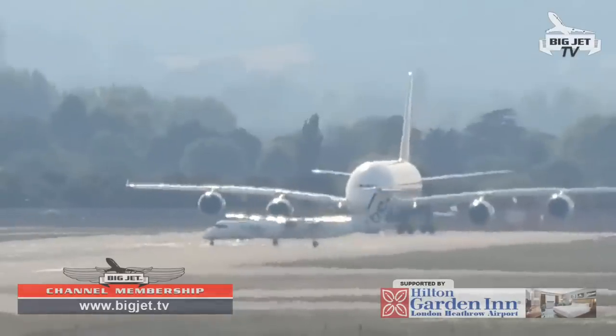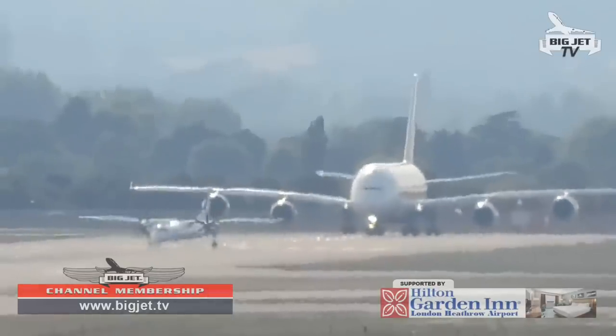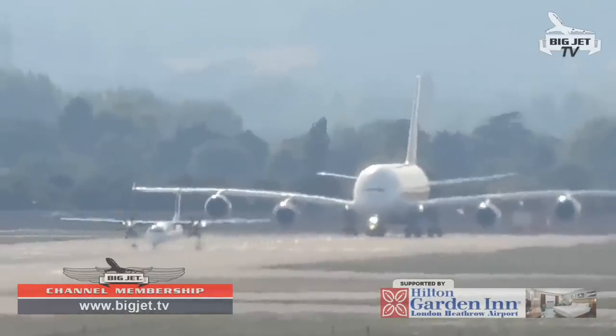Got a little intersect. Look how tiny that little Dash 8 Q4 is.